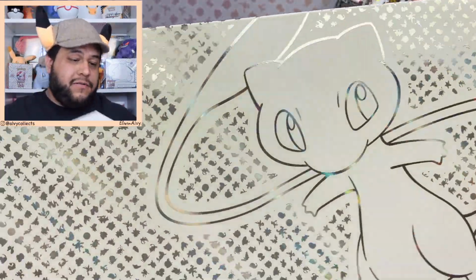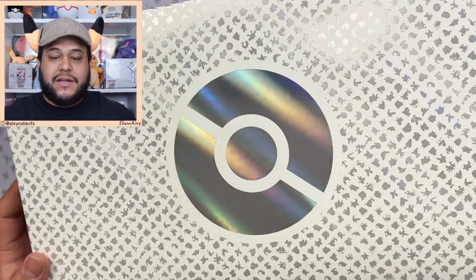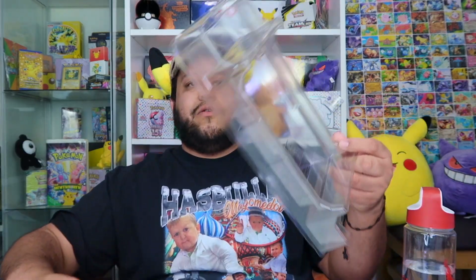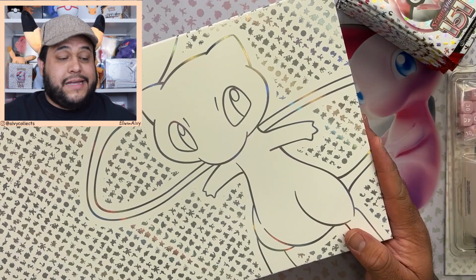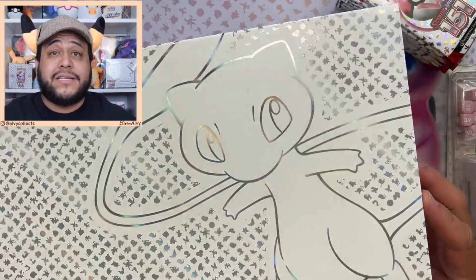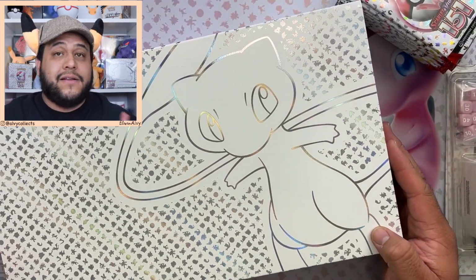Beautiful art, beautiful all around. Even this holographic Pokeball in the back is very, very pretty. And yeah, it looks like there's nothing else inside the box. This little plastic container thing comes off, so maybe you could actually add some stuff in there. It's not like a typical UPC style box, in my opinion. Like, let me show you.